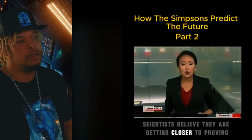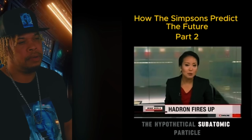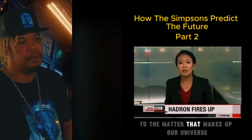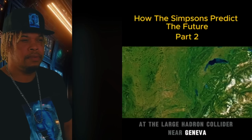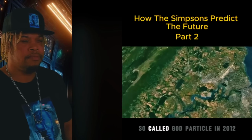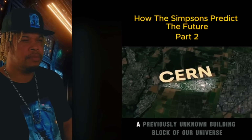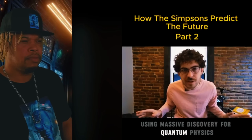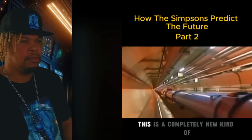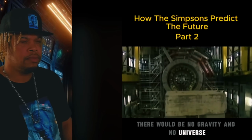Scientists believe they are getting closer to proving the existence of the Higgs boson, the hypothetical subatomic particle thought to supply mass to the matter that makes up our universe. An experiment is to resume Wednesday at the Large Hadron Collider near Geneva, designed to catch a glimpse of the so-called God particle. In 2012, scientists at CERN discovered the missing God particle, a previously unknown building block of our universe, today known as the Higgs boson. It fundamentally changes our understanding of the universe. It's a massive discovery for quantum physics. There's nothing else like the Higgs in nature. Scientists believe that without the Higgs, there would be no gravity and no universe.